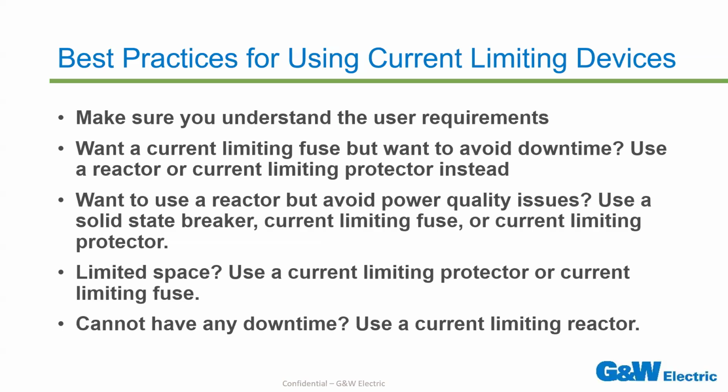Other scenarios, you want to use a current limiting device but want to avoid power quality issues. My recommendation then would be to use a solid state breaker, current limiting fuse, or a current limiting protector. Any device that has a very low impedance will end up causing very limited power quality issues as a result.